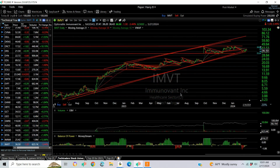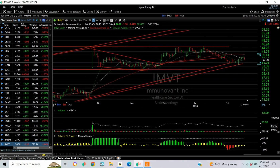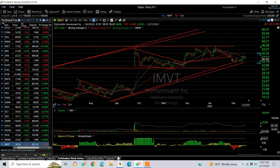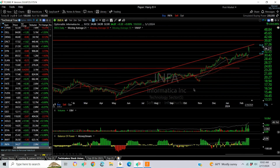I'm going to look for mid-30s on this one. IMBT, one of my big picks for the year last year, went from the 4-5 range into the 45 range, tenfold. Keep an eye on this one, it's near the trend line. Targets, retest at 46.7.